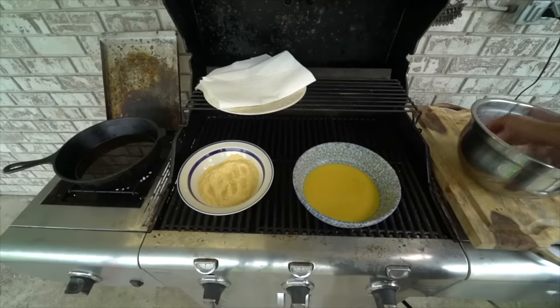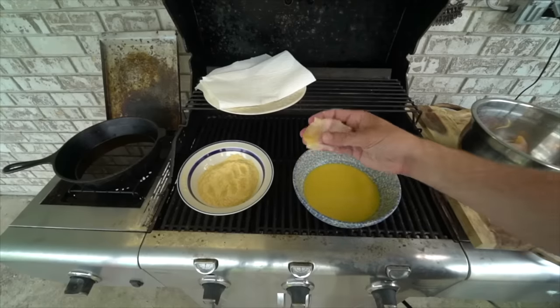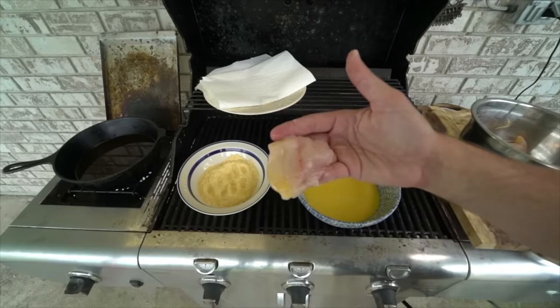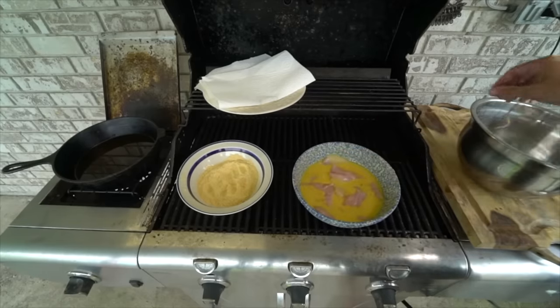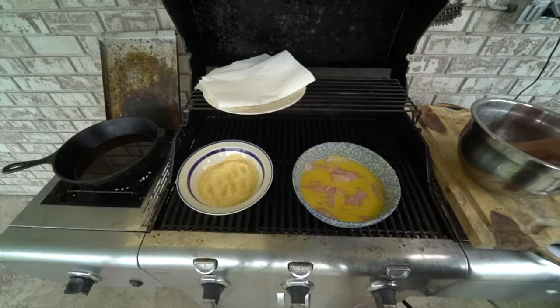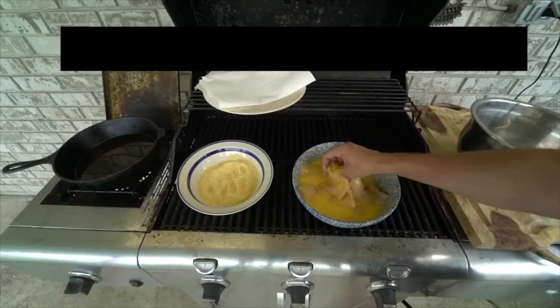All right, so I got my beautiful catfish fillets. Look at that, boy. I cut them into this size. Basically, I took a whole fillet and cut them in half. And I'll show you later why I wanted it that exact size. We're gonna go ahead and lay these catfish into the egg wash, which was 3 eggs, about a half a cup of mustard, half a cup of Blue Plate mayonnaise, a little bit of beer. You stir it up, and that's what you get. Let them sit in that a little bit.